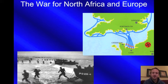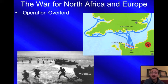The first operation we're going to take a look at is Operation Overlord. And some of you already know this as D-Day. It takes place June 6, 1944. And it is a huge, huge invasion of France, Nazi-occupied France. And that's what the picture on the right side of your screen is showing. The blue lines all leaving from Britain, crossing the English Channel, and landing on the beaches of Nazi-occupied France.